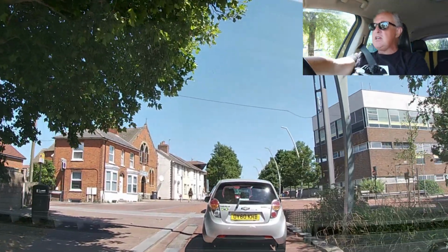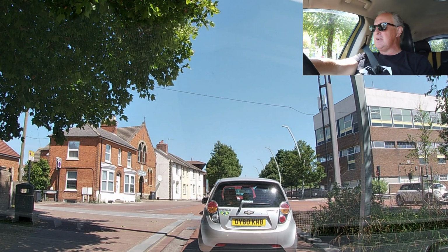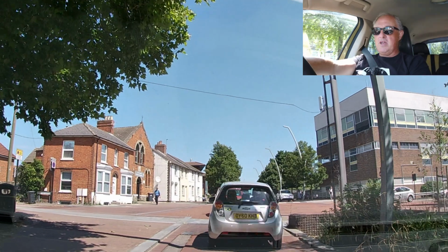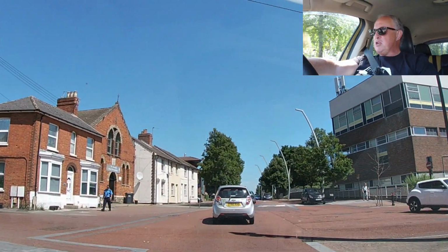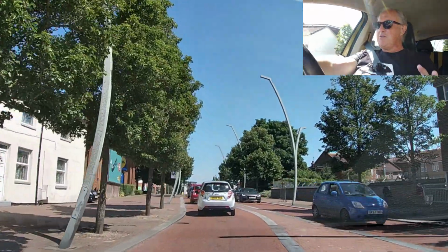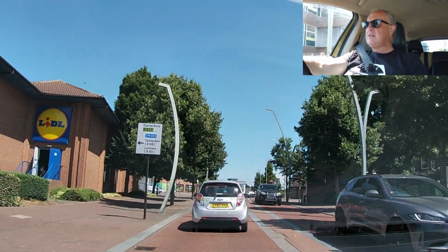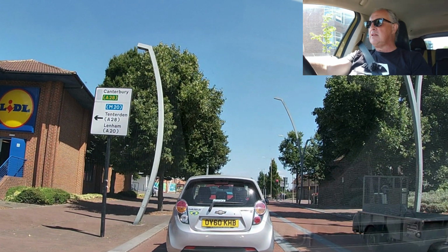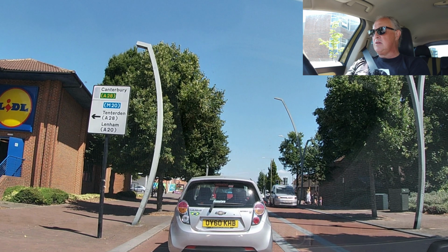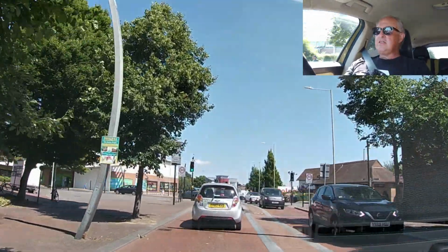It's a 20 mile an hour zone. We'll be lucky if we get 5 miles an hour here. Stuck in traffic. More moments later. And off we go. I love those, what's it, SpongeBob SquarePants transitions. I shall use them forevermore. Cuts out all the long waiting bit. Some more traffic lights. One eternity later. It's all about patience on a drive like this.